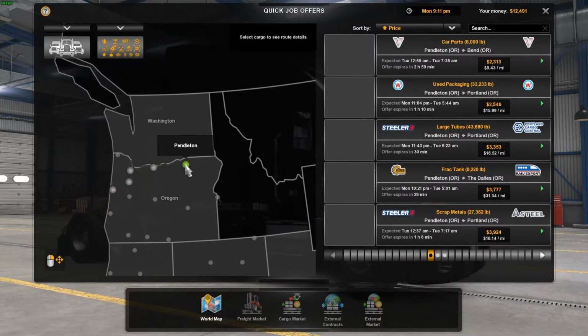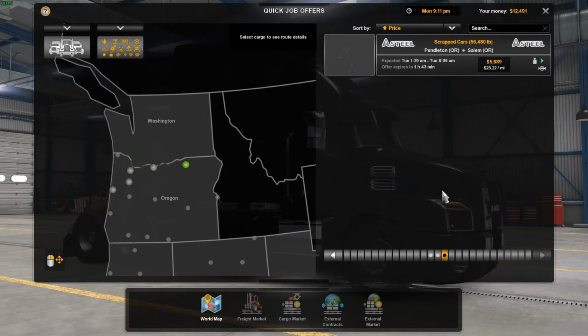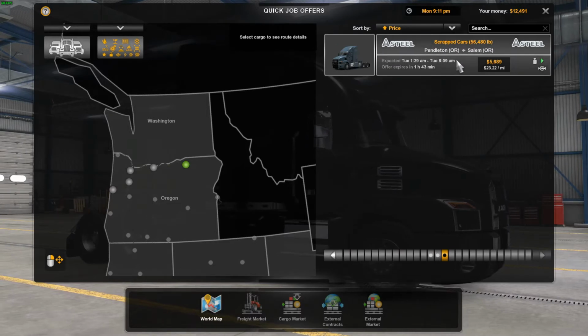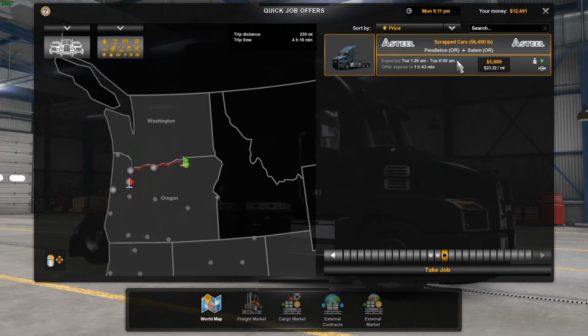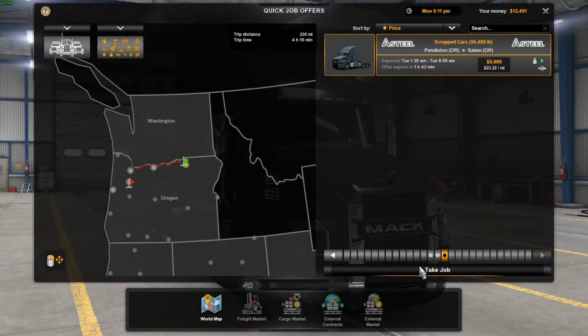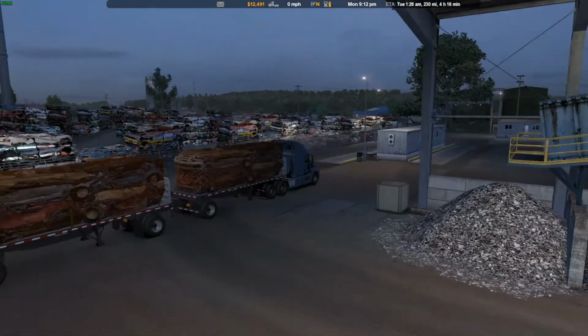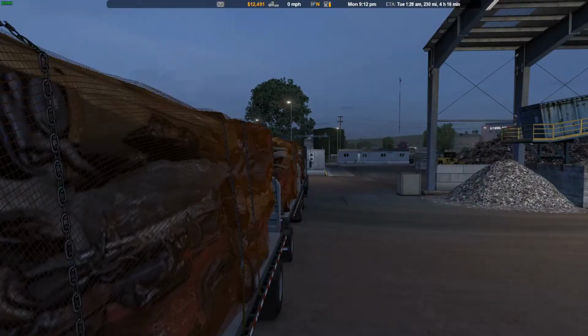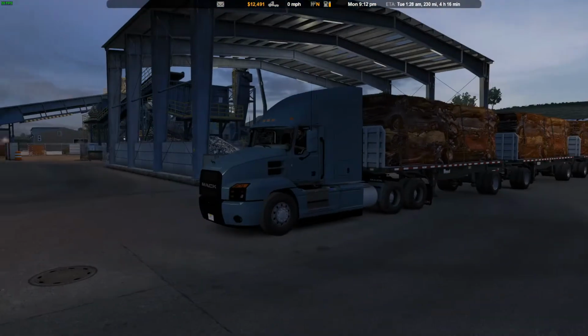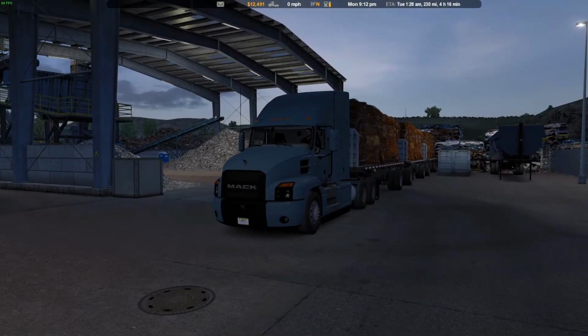So, we are currently in Pendleton. Let's see what's available. We've got Pendleton to Salem, another 230 miles. Let's take that. So, ooh, we're taking a triple trailer with scrap cars on it, and we're in the Mac Anthem. That is very good. I think we will use that for a thumbnail. And there we go.